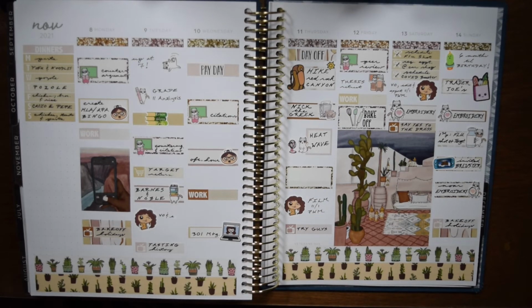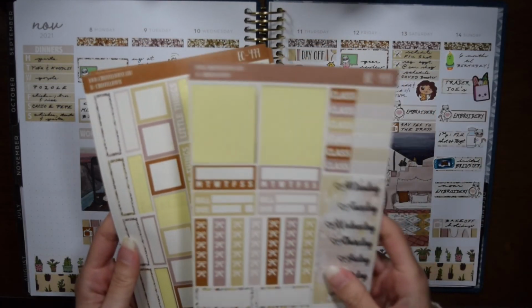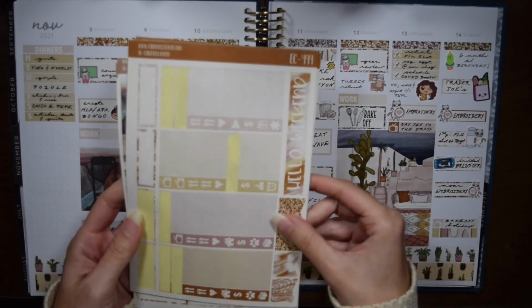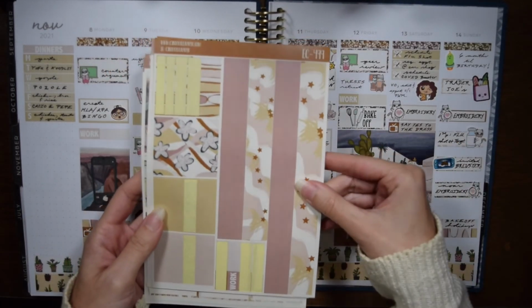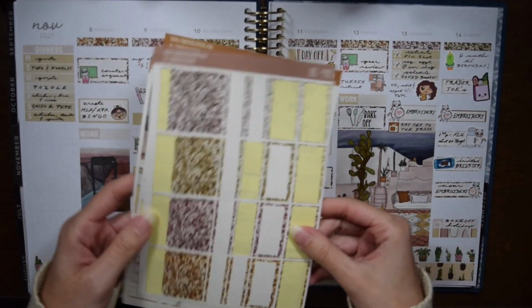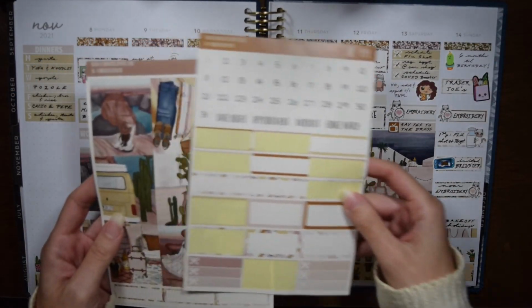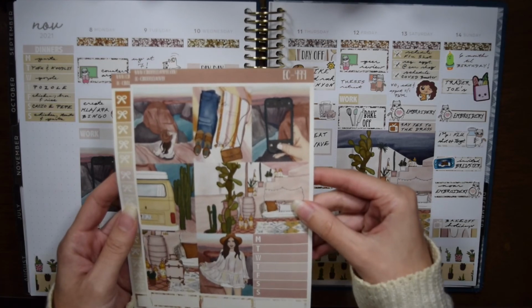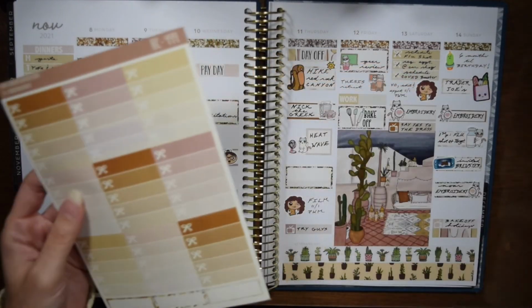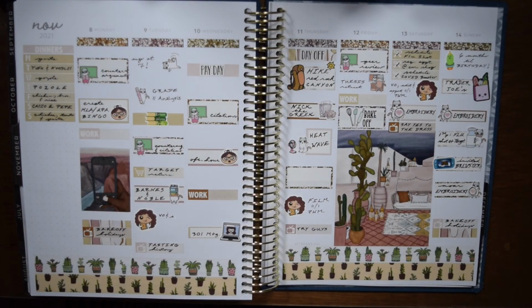There's the filled out spread. This is what's left over from the kit that I could use for another week. Lots of functional stuff, labels, headers, lots of little things, and the weekend banner. The washi. I'm not a huge fan of this washi pattern, but you know, we'll save it. All the glitter headers for a normal week. Date dots. All the regular full boxes, like these patterns are repeated here, so cool, we can save those. All of the checklists, and then obviously the double box is gone.